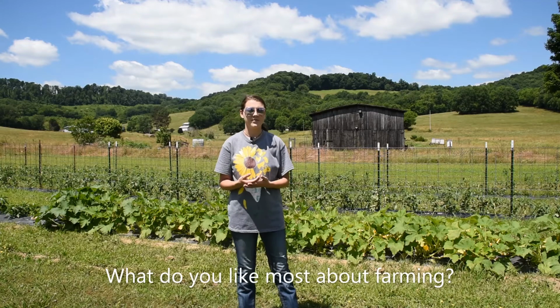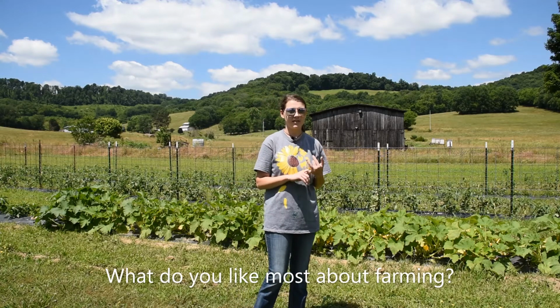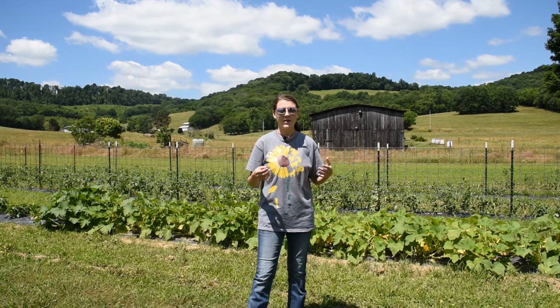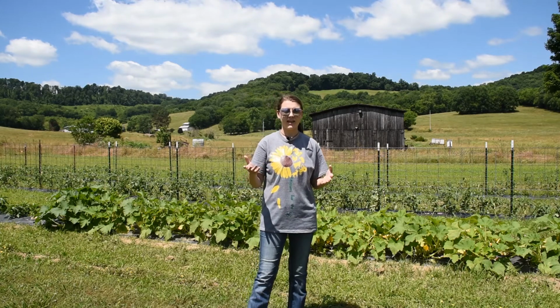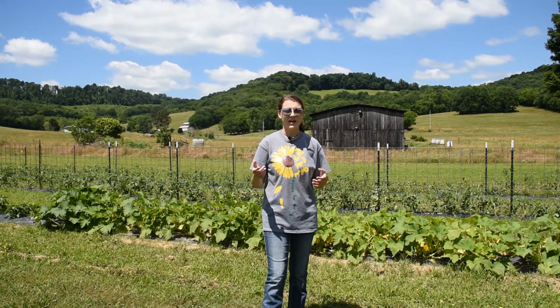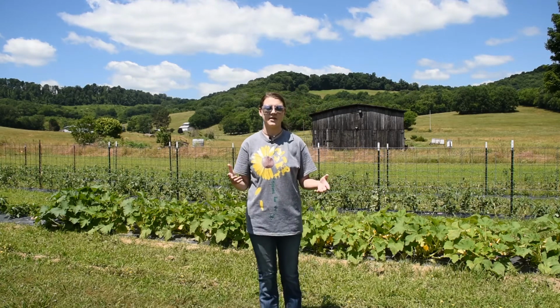The reason I like farming so much is I get to be outside, and I love being outside because it's so much fun. But there's also a lot of pros and cons. Like, I get to see how our fruit and vegetables are grown and how everything is raised, and I get to try different things like a giant experiment.